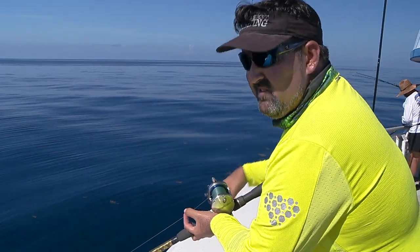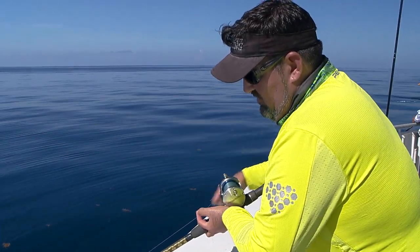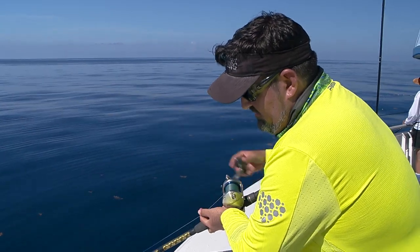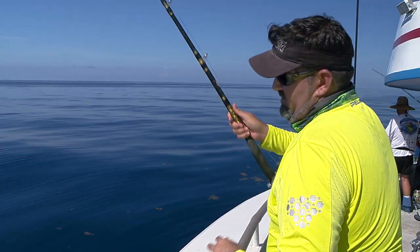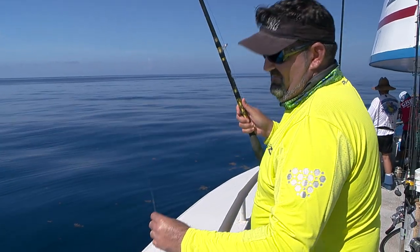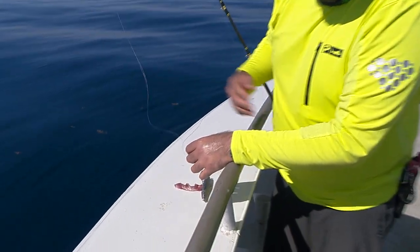It's one thing you guys should always do. Almost made the mistake, but I caught myself in the middle there. After you get a fish on, always check your leader, no matter what you're fishing, because you don't know. See? Good thing I did. That could have been a kingfish, actually.